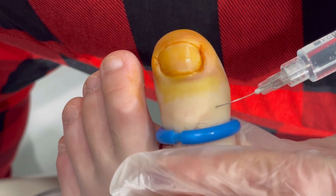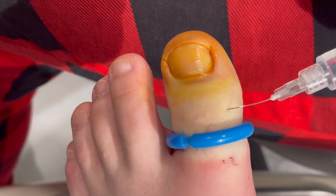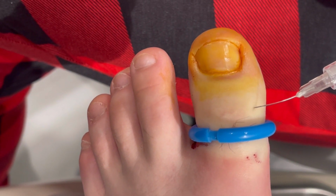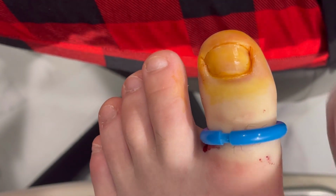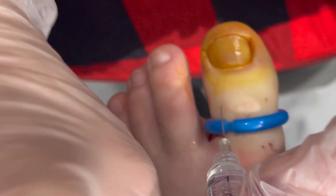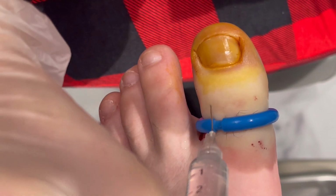You good? Yeah. He's very brave. He's watching his toe get fatter and fatter. When we put more numbing medicine in with a tourniquet on, it won't allow it to go this way, which is what he was concerned with. And you can see it's red back here, and that is where the medicine travels. It is a vasodilator, which means it opens up the blood vessels, and it makes his foot nice and warm.